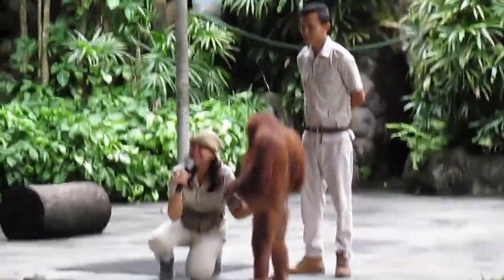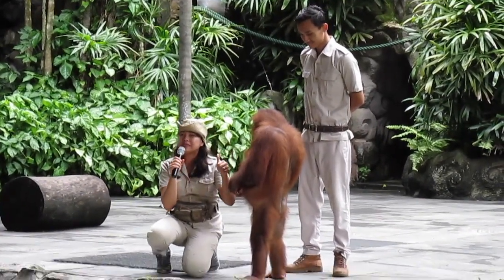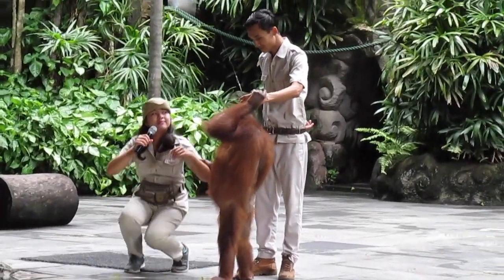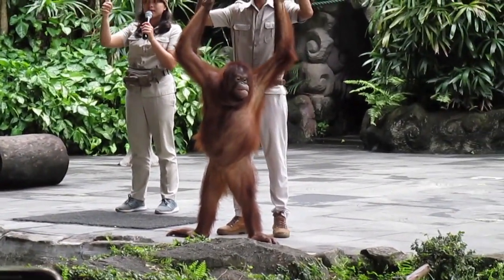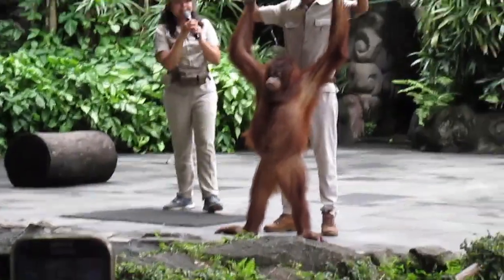Similar, right? Thank you. The reason for this is because we share about 96% of our genetic makeup with them. So now have a look at Nami's hand. Very good. Orangutans have 4 long fingers with 1 opposable thumb. And just like us, none of them have the same fingerprint.